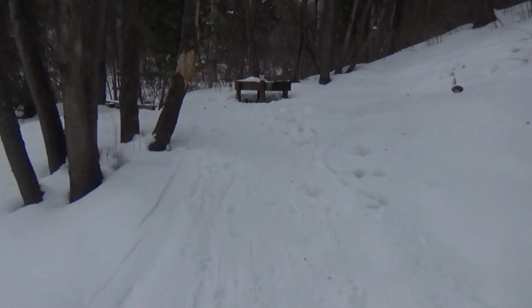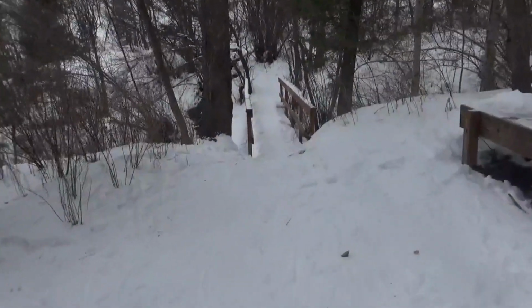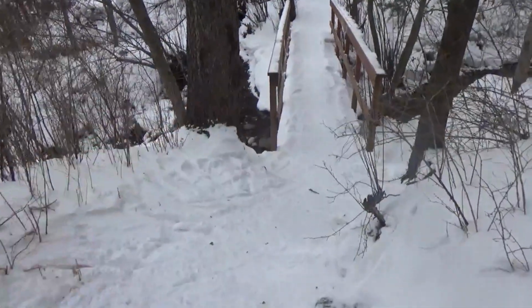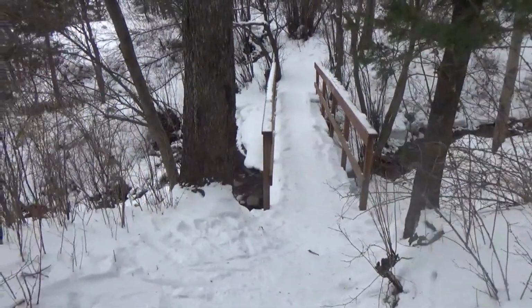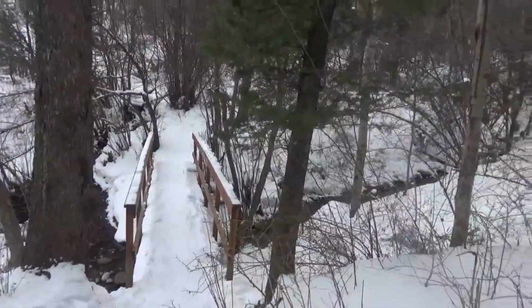Very territorial. Here's our first bridge. Right there with a little creek running under it. I've used this creek as a water source many times. I don't have a water filter with me today, but I have plenty of water, 3 liters, and we're not going that far.